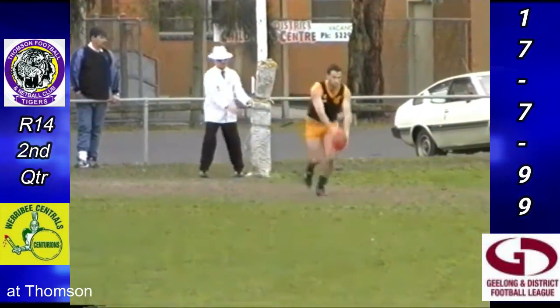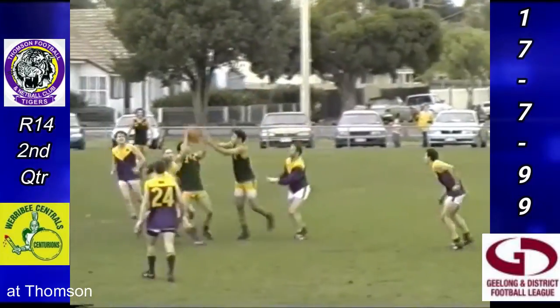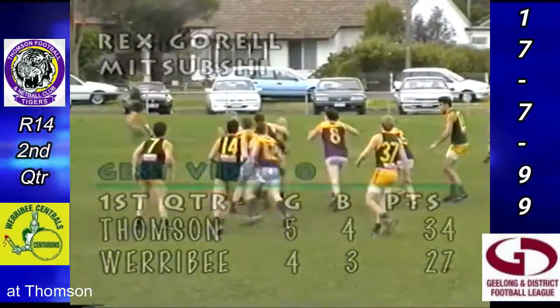Yeah, I thought it was going to, Eric, where I sat here. Hallam with a good kick in, goes in towards the centre of the ground, comes off hands back, handball towards Slavinkas for Stuka. His kick smothered, but great second effort by for Stuka.